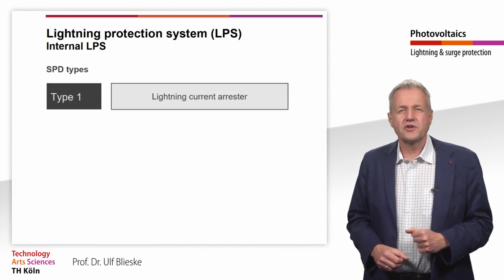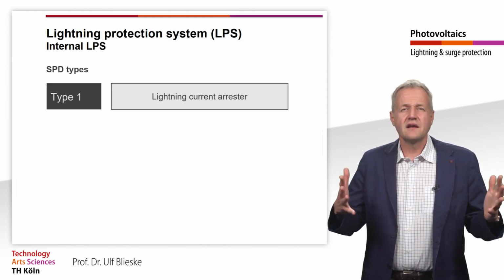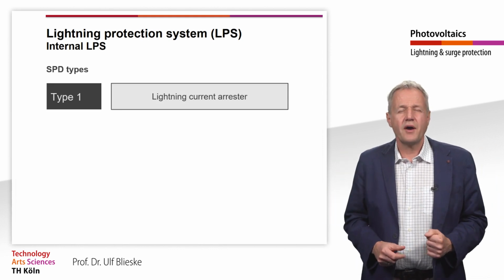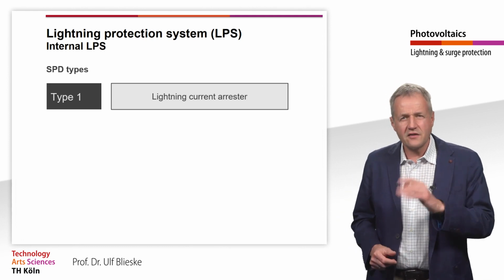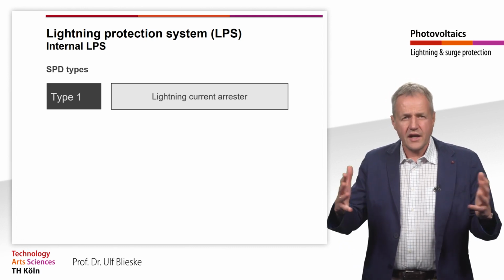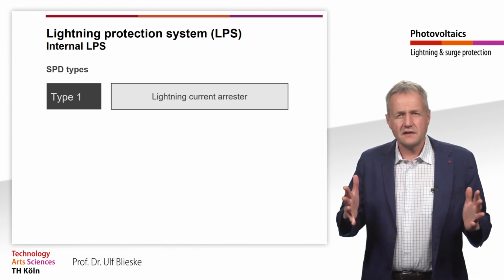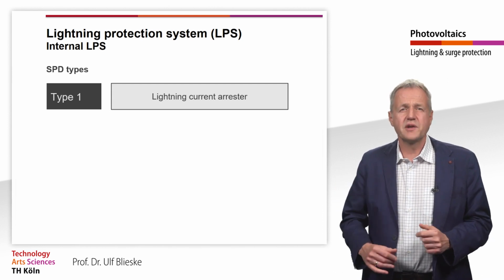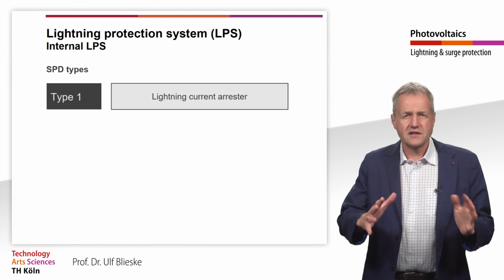Type 1 surge protection devices have the highest surge current carrying capacity. They are designed to withstand the load of a direct lightning strike and are used where partial lightning currents can flow not only through the external lightning protection system but also through electrical lines or cables. If the protection level from a type 1 surge protection device is higher than the electrical strength of the lines to be protected, type 2 SPD must be connected after it.